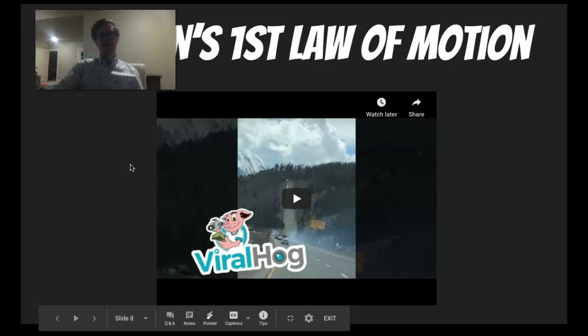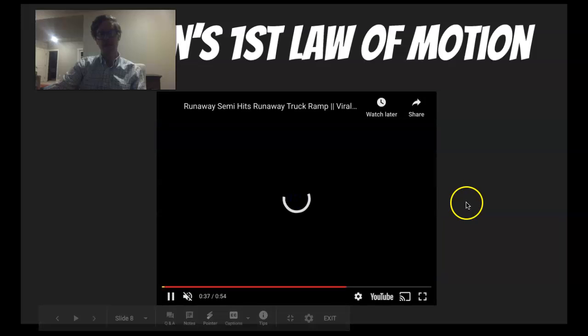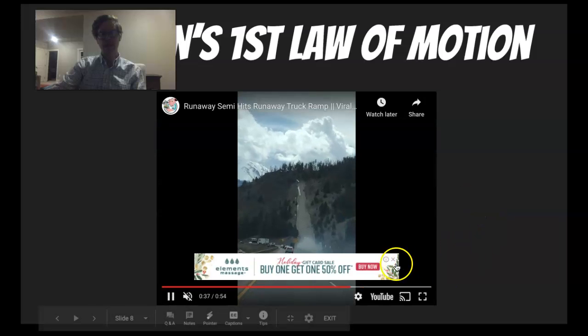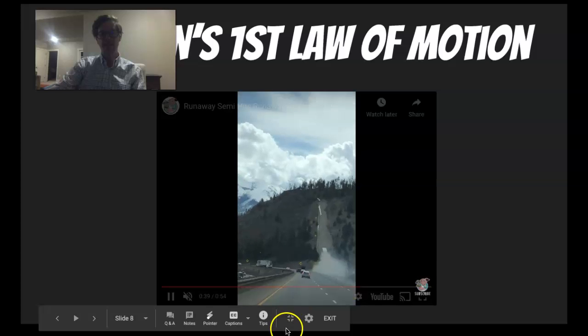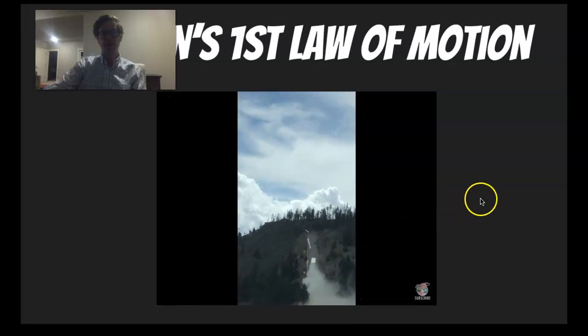And a really good illustration, very relevant to our lives, is the use of runaway truck ramps. So you've probably seen runaway truck ramps on the highway to stop awful things like what you see in this video. So if you watch this video, shot by somebody driving down I-70 towards the mountains, you see the truck go flying up that runaway truck ramp.